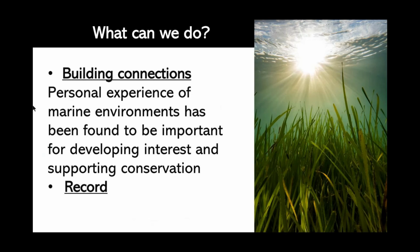And another way, I didn't mention this so much in my previous talk because I wanted to make it very imagery focused, but quite frankly, I think the two go hand in hand.